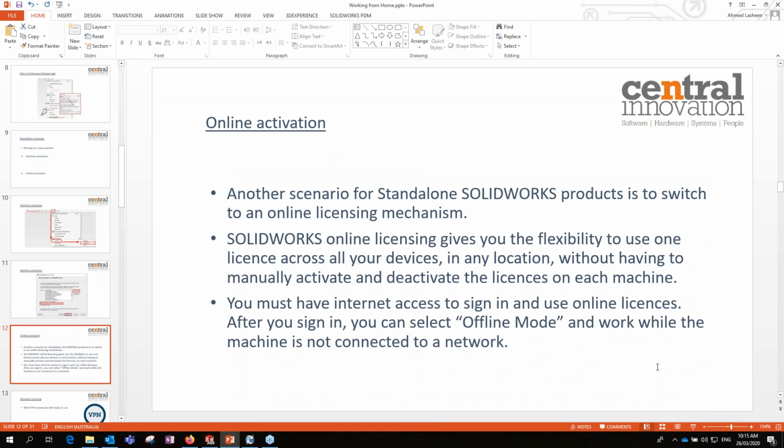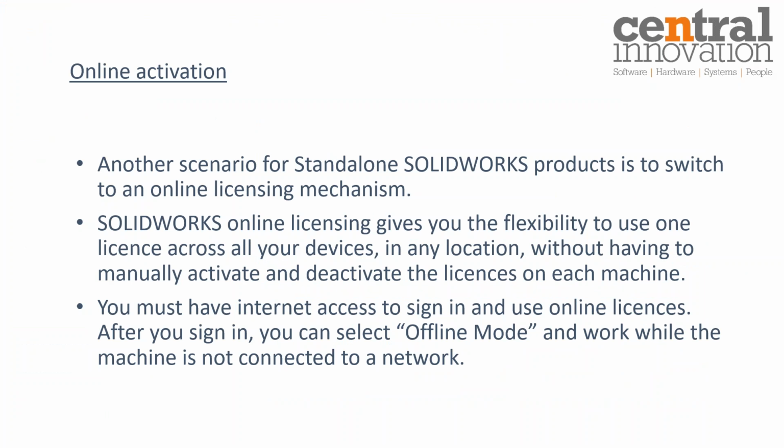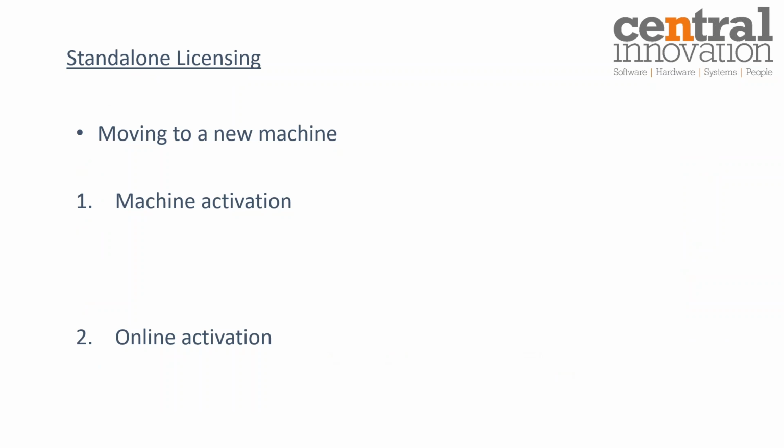what I showed you earlier is just the online version of SolidWorks. Anyone can use it for practicing for 2 hours. Going back to the topic I was talking about: if you have a SolidWorks standalone license, this standalone license could be activated per machine, and it must be transferred and reactivated if you would like to move it, or it could be online activation.